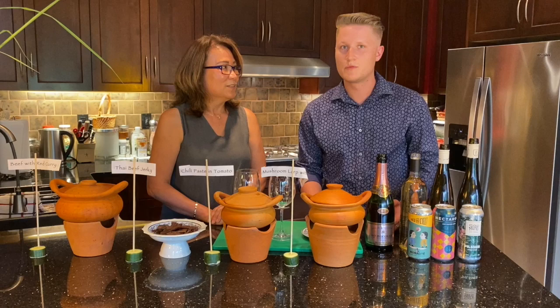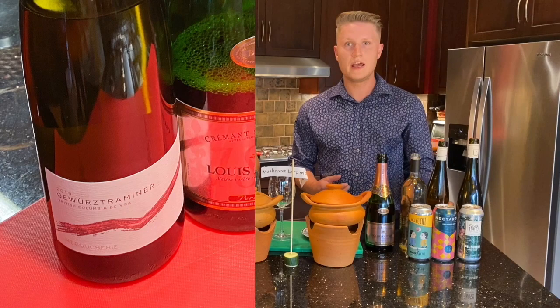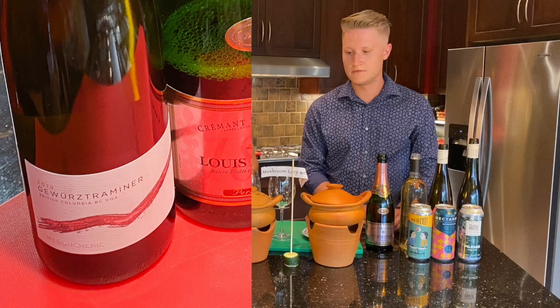So here, we have some Gewürztraminer. This smells like perfume. I walked into the house today, and it smells amazing. You want an equally weighted wine to these super flavorful, aromatic foods.